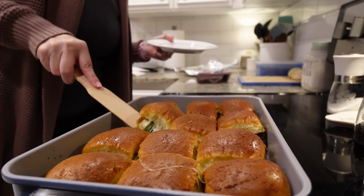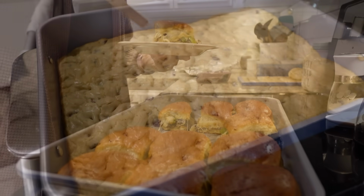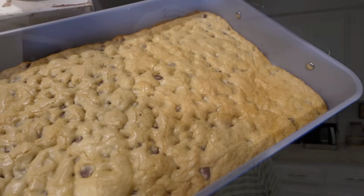I made some sliders that I don't think I've ever made before, and I just kind of made it up as I went. And we have found our new favorite dessert in this house. We cannot get enough of this. So sit back, relax, and enjoy these recipes. I hope they inspire you, whether it's for this weekend or the next get-together that you have. I hope that you have some new recipes to try.